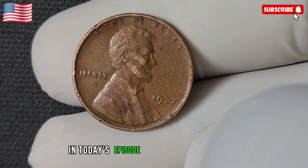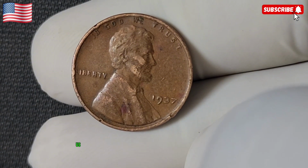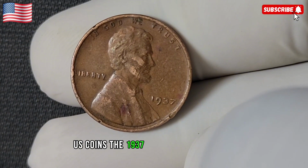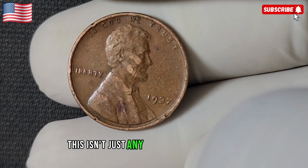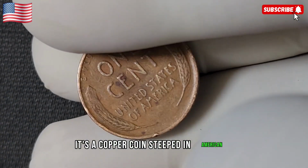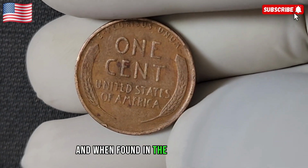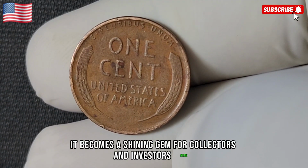In today's episode, we're bringing to light one of the most captivating pieces in the world of rare US coins, the 1937 Lincoln Wheat penny with no mint mark. This isn't just any old penny from pocket change. It's a copper coin steeped in American history, and when found in the right condition, it becomes a shining gem for collectors and investors alike.